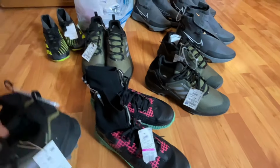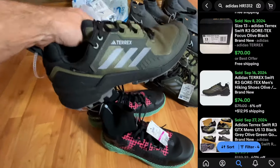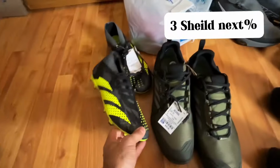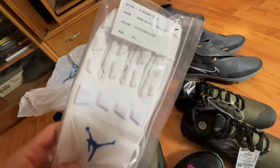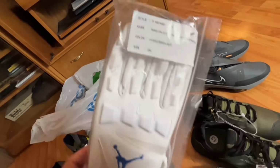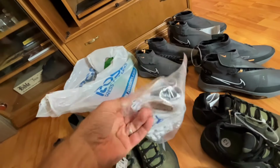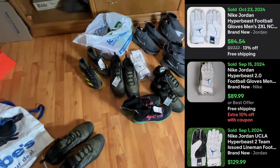I showed you those Under Armour earlier, and I did pick up three pair of those Adidas Terrex Gore-Tex. The sell-through rate's about 50% on those. Pretty good shoe. Might flood, but I think they're going to make some money. And there's the two jerseys in there. But look at these right here. UNC Nike Jordan football gloves, $20. And these things should bring 100 and up. So pretty good find on those.